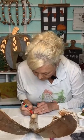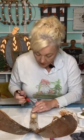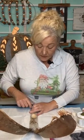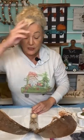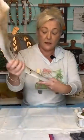Jody's got backup on her backup. Dolores said, why are you not painting the nose red? We're getting there. Oh, Dolores. She's the mama. Rudolph is going to be the baby. I'm not really sure about the mouth. We'll talk about that in a second.